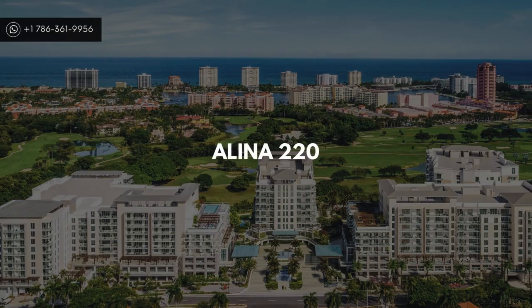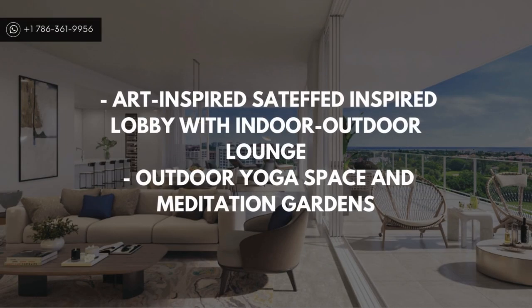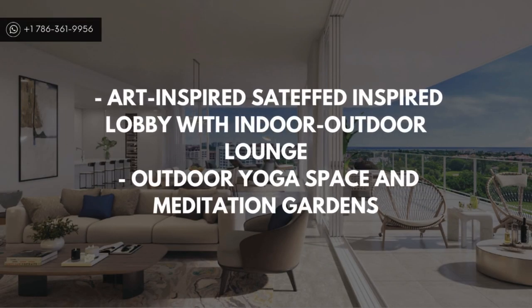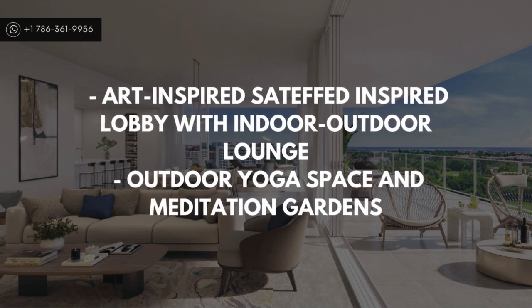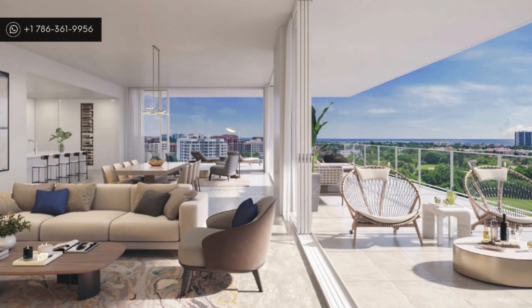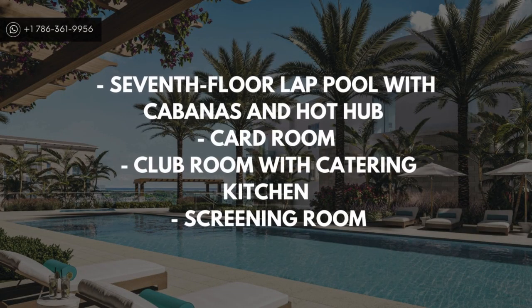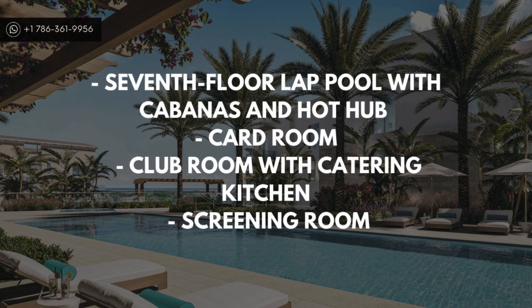Alina 220. Art-inspired lobby with indoor-outdoor lounge, outdoor yoga space and meditation gardens. 7th floor lap pool with cabanas and hot tub, card room, club room with catering kitchen, screening room.